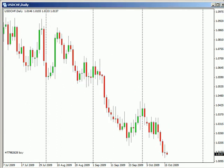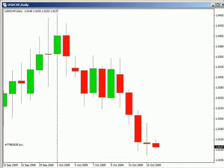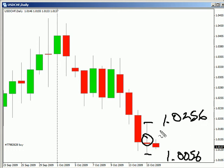Now let's take a look at the US Swiss. This particular pair, let me zoom in a little bit. This particular pair closed down today. Did have a fairly large range and closed up just by a little bit. Definitely has a bias to the downside and is moving lower. Look for it to potentially go as high as 1.0256, possibly as low as 1.0056. Look for some resistance around 1.0186 and look for some support around 1.0100.